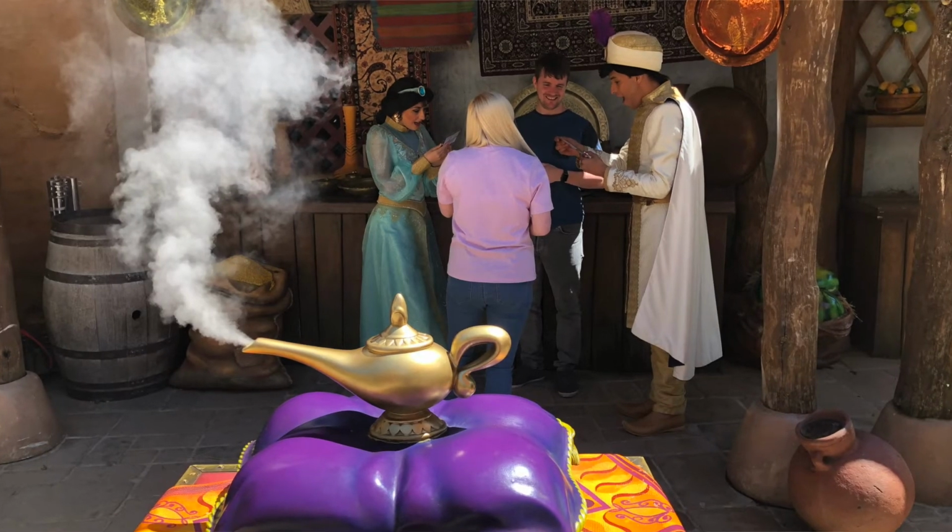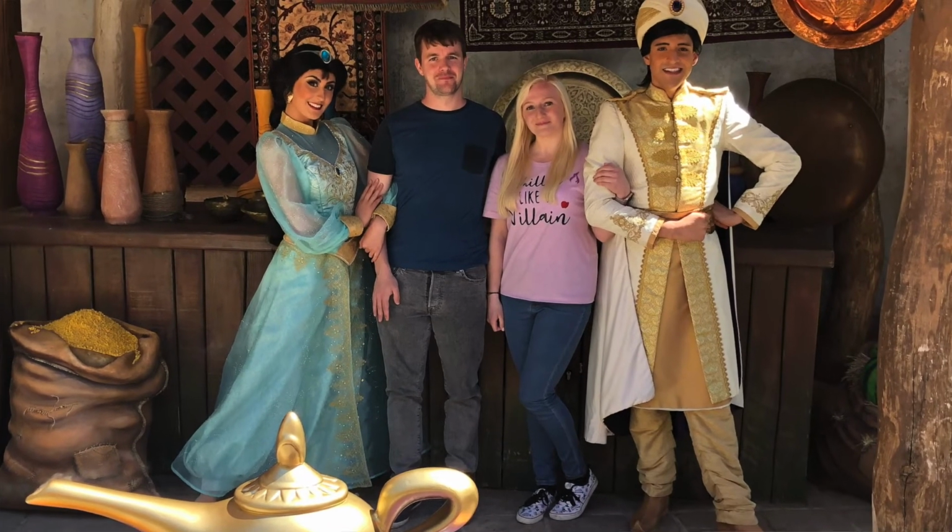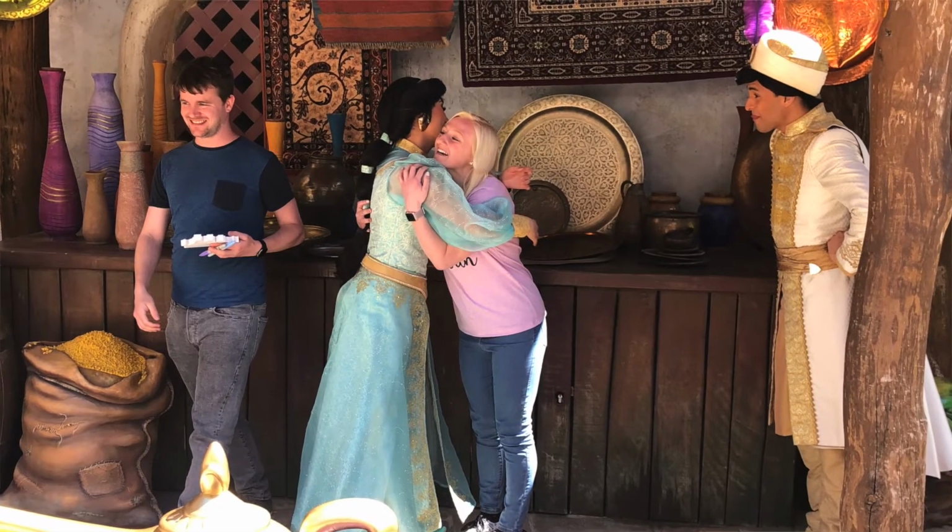So if you are scared about meeting characters, especially people characters, don't be, because my experience of Aladdin and Jasmine was amazing. I think it was one of the best meets that I've ever done. I'll insert some pictures here from the meet, but please just do it. It's scary at first, but once you do a couple, it's so amazing, and you'll be so happy that you've done it.